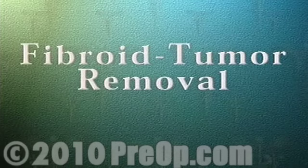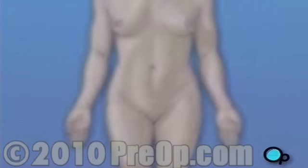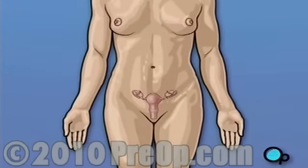Your gynecologist has recommended that you undergo surgery to remove vaginal fibroids. But what does that actually mean? The uterus is a part of the woman's reproductive system. It's the organ that contains and protects a growing fetus during pregnancy.